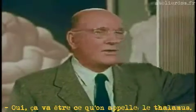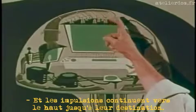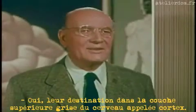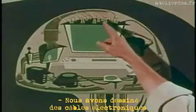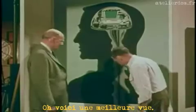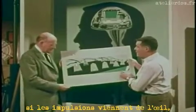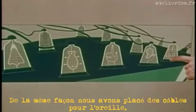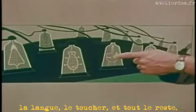Yes, that would be what is called the thalamus. And the impulses go on upward to their destination. Yes, their destination in the gray outer layer of the brain called the cortex. We've drawn electronic tubes to indicate the areas where the messages come in. Oh, here's a better view. Now, you see, if the impulses came from the eye, they'd come down through here. In the same way we've set up tubes for the ear, nose, tongue, touch, and all the rest.